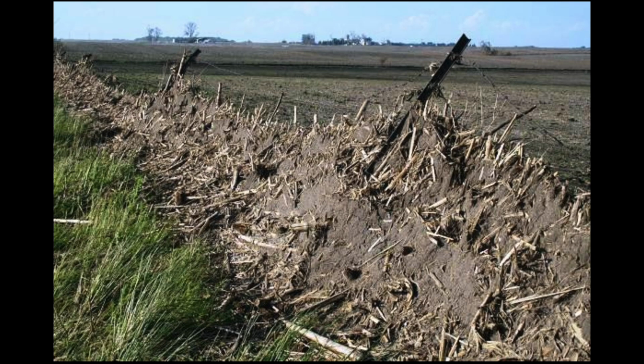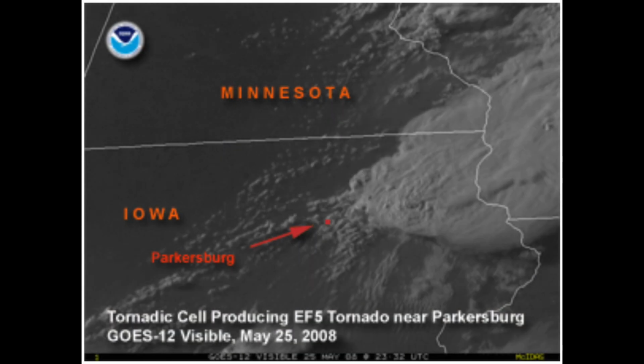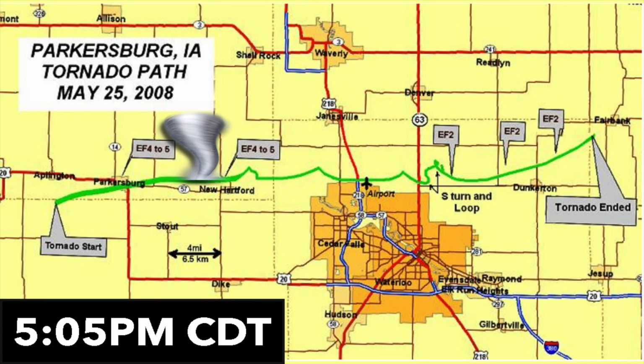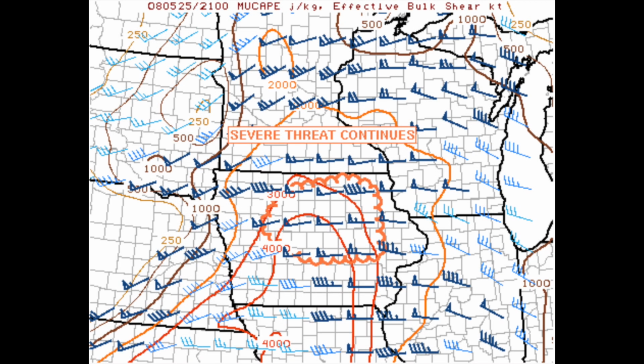A wind row of debris was observed in open cornfields east of town. The tornado then struck large grain silos filled with corn just east of Parkersburg before traveling through the river bottoms, uprooting and snapping hundreds of trees. The tornado continued to churn eastward, maintaining its size and EF5 intensity. At 5:04 p.m., the National Weather Service issued a tornado warning for northern Black Hawk and Bremer counties, including the northern portion of Waterloo, Cedar Falls, and areas north of Dunkerton.